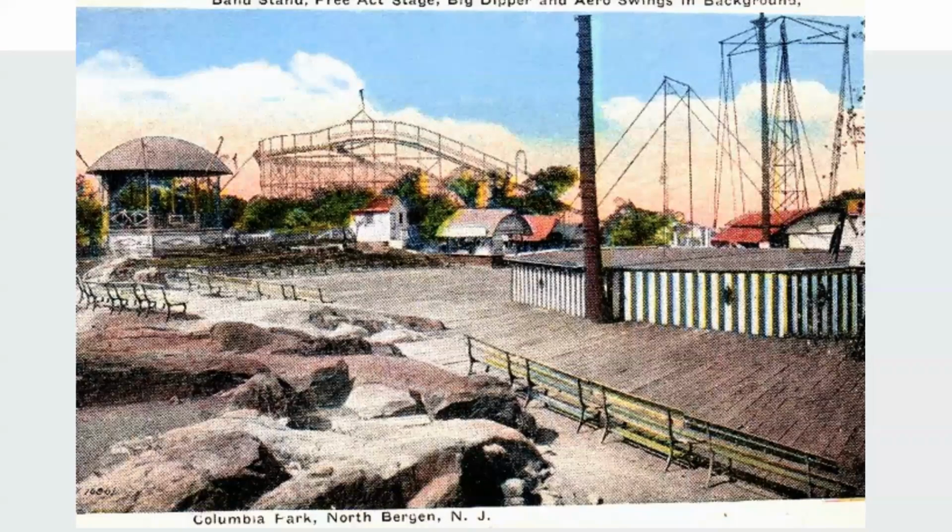It was completely wooden roller coaster, right? And it would have cost in that time era about $50,000 to build that roller coaster. Now, Arthur Loof is the creator of the Giant Dipper, and he does that in Santa Cruz, California. Okay, and he says this is his quote, and I really like this.